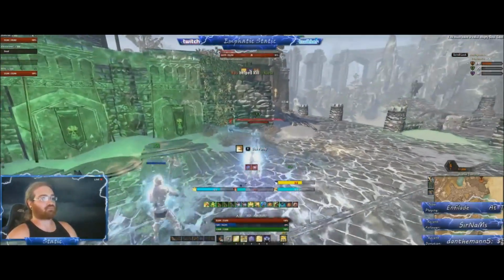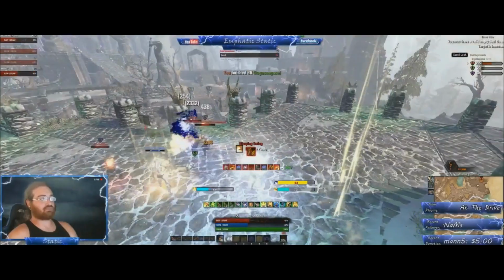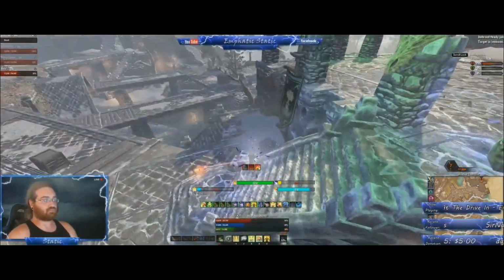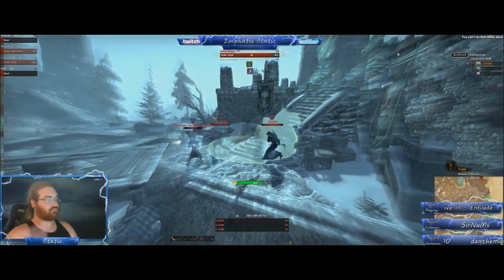So we go ahead and take them out. It's just the Warden left, and here comes Purple Team coming up the stairs. They kill my last buddy. I am hurting here. I got a lot of dots on me. I'm low on resources. I'm going to do everything I can to just survive, but I'm getting dogpiled. Don't have a potion up, nothing I can do.